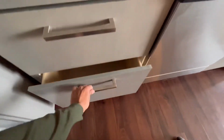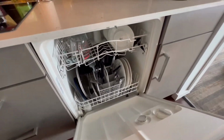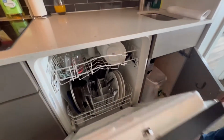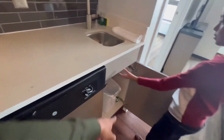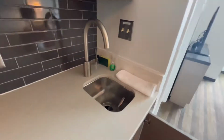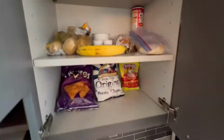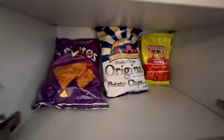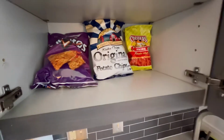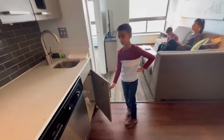We have been using all of their plates and spoons and pots and pans and whatnot. They also give out dish soaps and yeah, more cabinet space, more signs of us living and using this. By the way, Alaska Chip Company, really cool chips. I'm gonna miss these. Then we have this garbage.